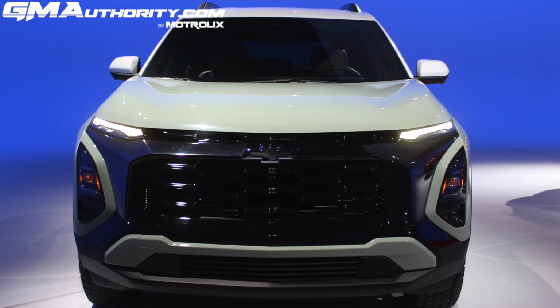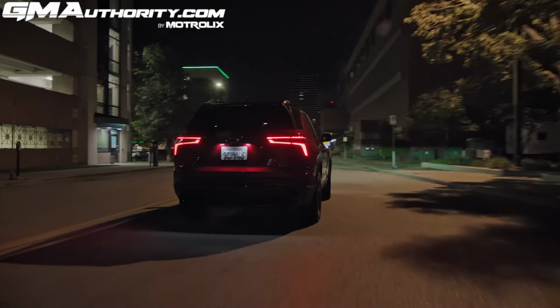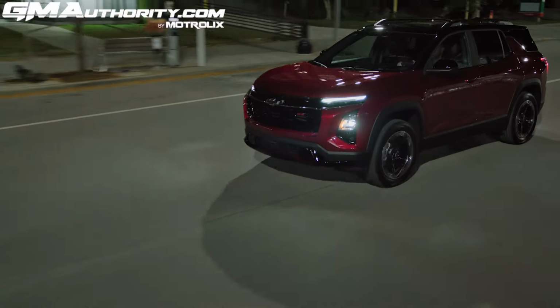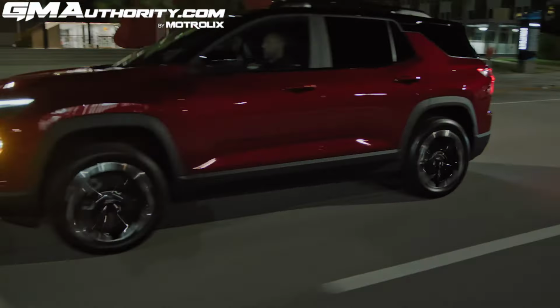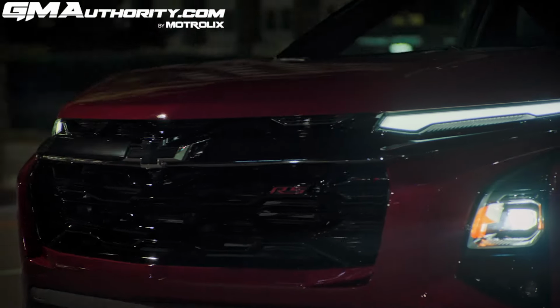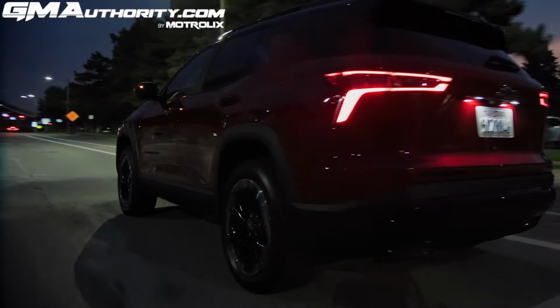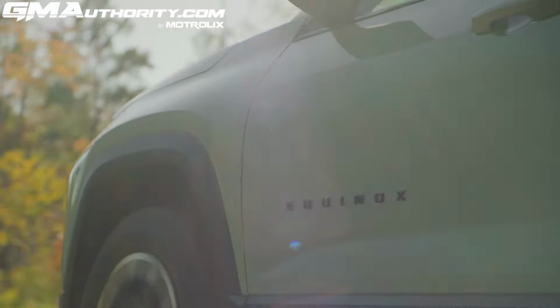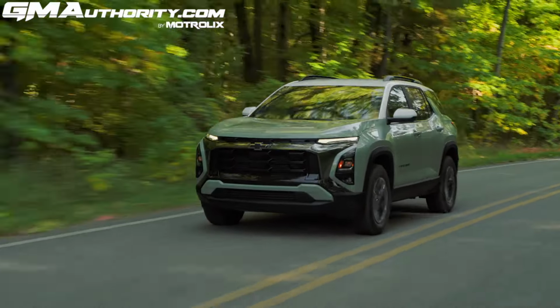And speaking of lights, the new Equinox also features an all-LED lighting arrangement, no matter if it's the headlights, the tail lights, or anything that is otherwise doing lighting on the outside of the vehicle. All of that is LED. Beyond that, the 2025 Chevy Equinox offers up three distinct front fascia treatments, one for each trim level.